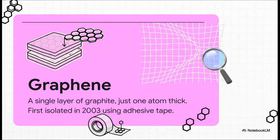So what is this miracle material? Get this, it's just a single, one-atom-thick layer of graphite. That's it. For decades, physicists said it was impossible to get a stable sheet that thin. Then, in 2003, a couple of researchers finally did it. And you will not believe how. They took a chunk of graphite and some Scotch tape. I'm not kidding, regular office tape. They just kept peeling off layers until they got down to one. That simple little trick won them the Nobel Prize.